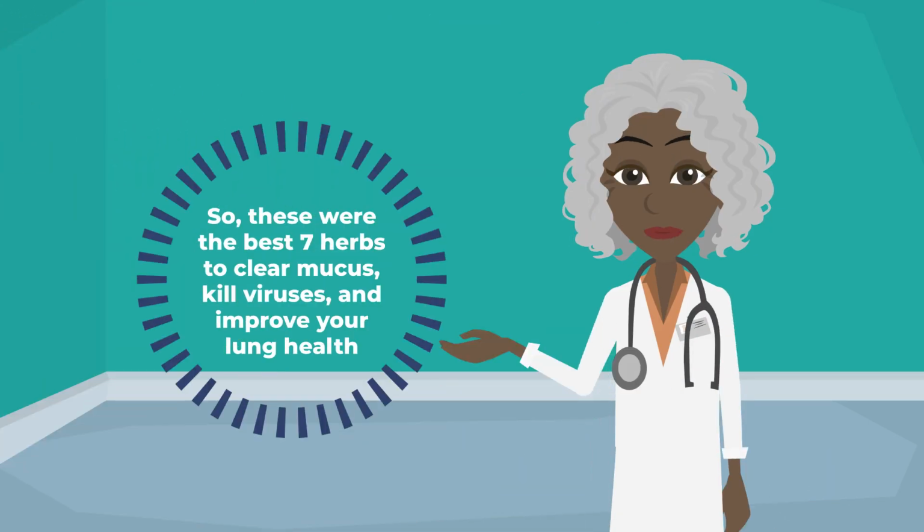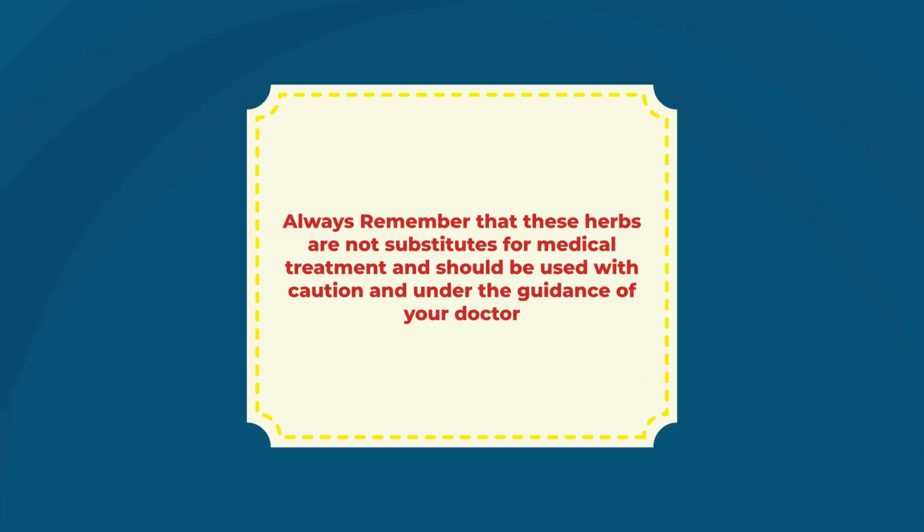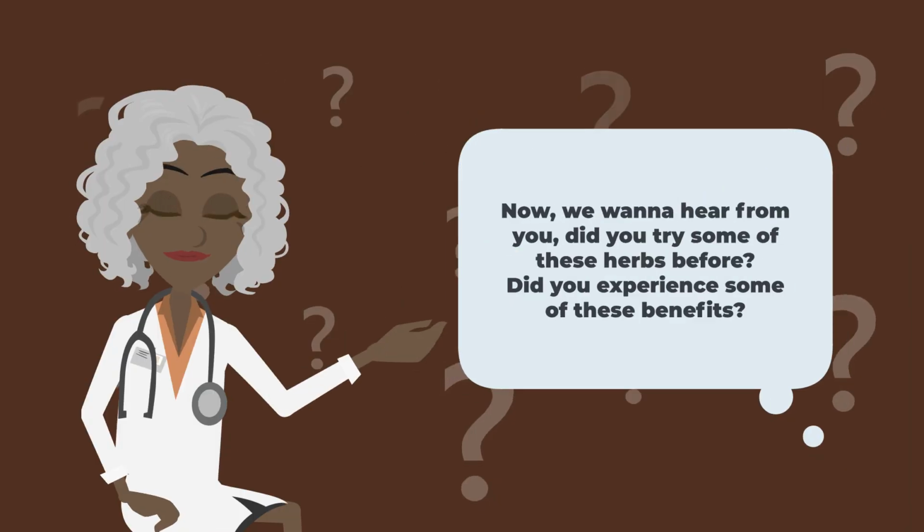So, these were the best 7 herbs to clear mucus, kill viruses, and improve your lung health. Always remember that these herbs are not substitutes for medical treatment and should be used with caution and under the guidance of your doctor.